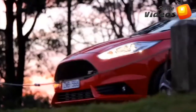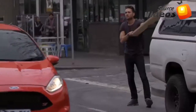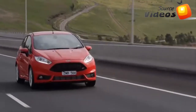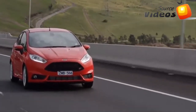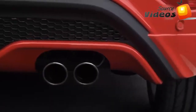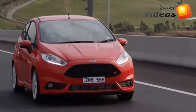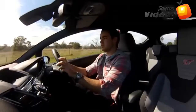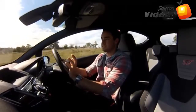You can see where the money has been spent or where it has been saved. The ST gets lowered suspension, 17-inch alloy wheels, Recaro sports seats, and even a pair of chrome exhaust tips. There's no option for sat-nav or leather seats, but for a price tag of $25,990 plus on roads, it truly is a performance bargain.